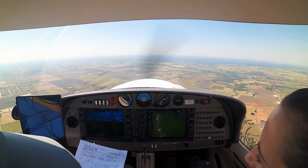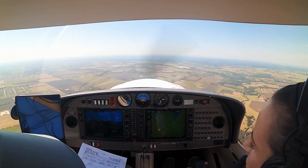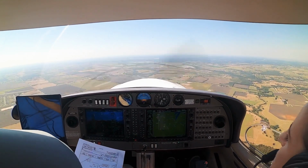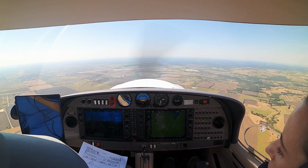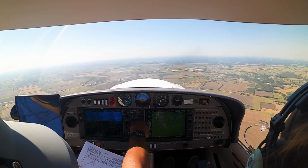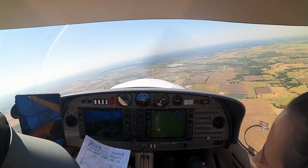Okay, I'm going to switch over to Sphinx. I'm going to ask them if we can do this approach. If not, we'll continue to Cleburne. Okay, got him. See him? He's 1,000 feet below us, so okay. I don't see him, but it's not really a factor. Okay, let's turn 10 degrees to the right, and I'm going to call up Sphinx. I'm going to turn 10 degrees to the right.